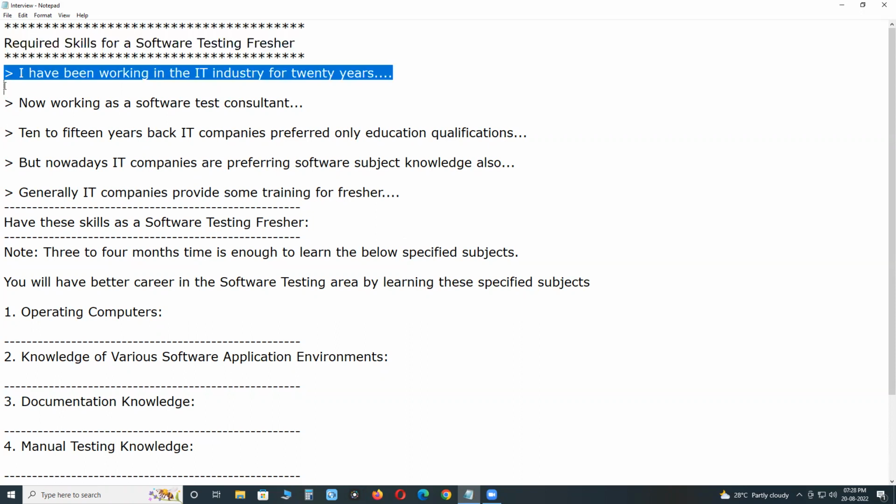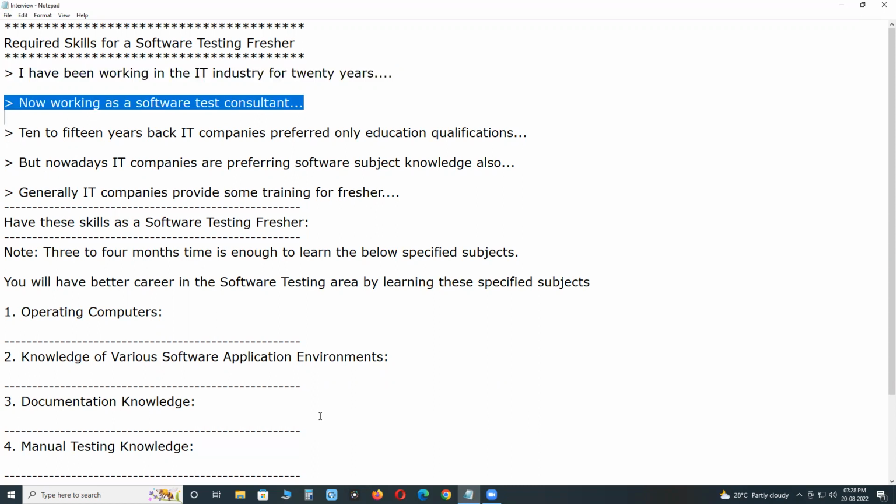I have been working in the IT industry for nearly 20 years. I worked as a junior COBOL programmer for two or more data processing projects. We used COBOL on a Unix operating environment. Next, I shifted my career from software development to software testing. I worked as a manual tester and automation tester using WinRunner, QTP, UFT, LoadRunner, and Selenium, currently Selenium. Now I am working as a software test consultant as well as trainer.